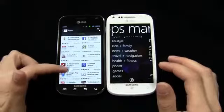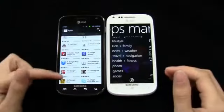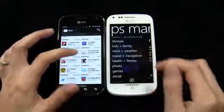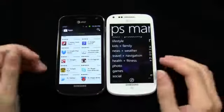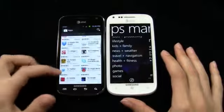You look here at YouTube. There is a Windows Phone YouTube app, but it just takes you to the mobile page, so it's pretty pointless. Pandora, there's no Pandora app for Windows Phone. There's a third-party version that I haven't personally used. If you use Slacker Radio, there is an official Windows Phone Slacker Radio app.